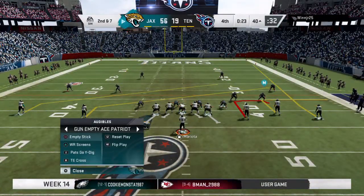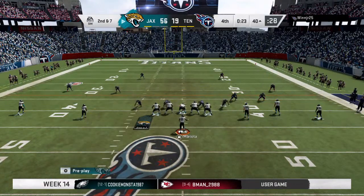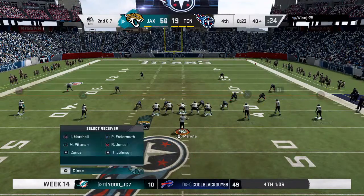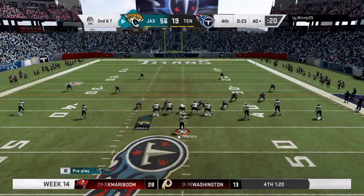One. He's crashing. 80 weapon. One. Charlie. Tackles. Hey, Mike 50.